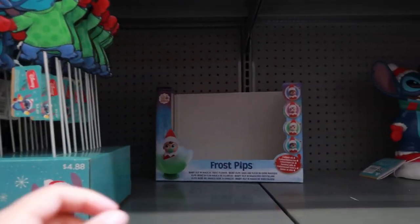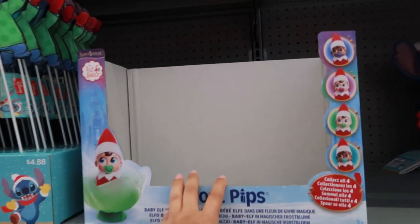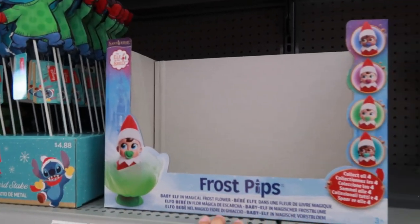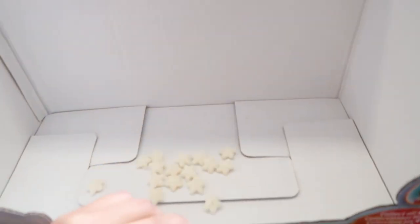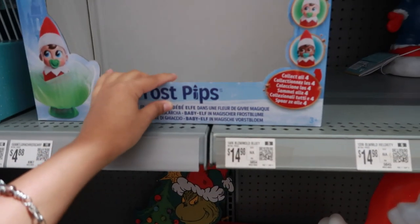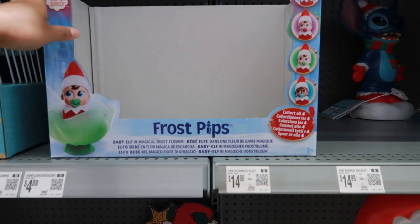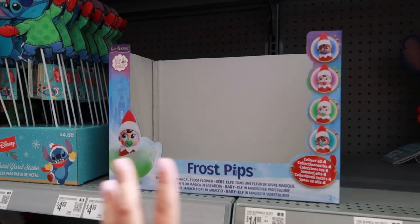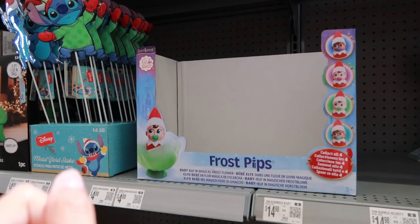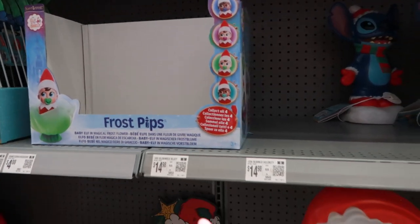$5. And I guess they took all these frost picks because I know the kids love. What is this, elf on a shelf? Yeah. And I don't know the price because it doesn't say it on the box. But, oh, I wonder what these stars are for. But they were baby elf in magical frost flower. I don't even know. Oh, it says collect R4. I guess people are taking this collection elf on the shelf serious. I know online they're selling for a lot of money, which is crazy.